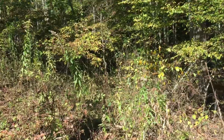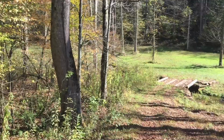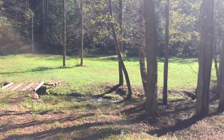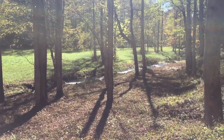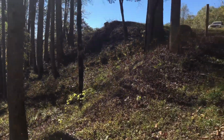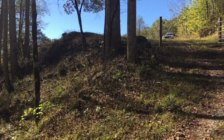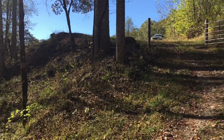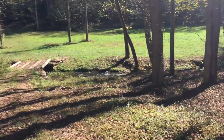Alright, well, I'm going to show you a little bit around here. Got nice open fields that were all tobacco fields. Beautiful creek. Right up top here, somewhere right up there, is where the main schoolhouse is at, close to where my truck is parked. But I want to start over here.